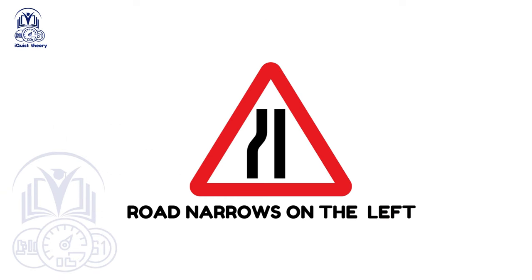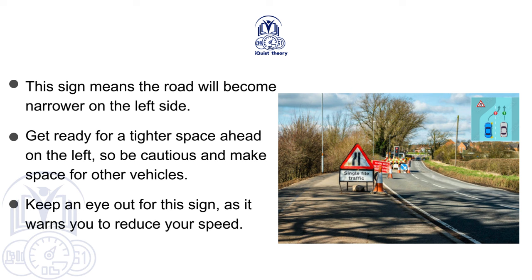Road narrows on the left. This sign means the road will become narrower on the left side. Get ready for a tighter space ahead on the left, so be cautious and make space for other vehicles. Keep an eye out for this sign, as it warns you to reduce your speed.